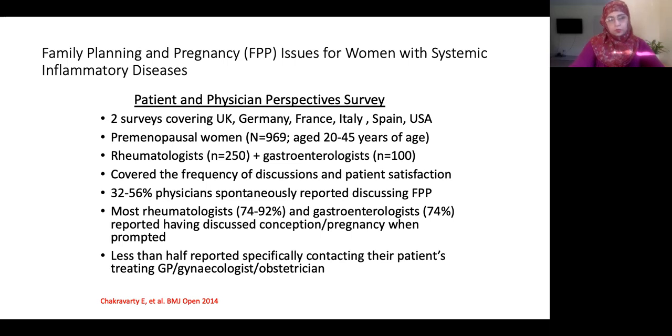So there have been 2 large surveys which covered UK, France, Germany, Italy, Spain, and USA. These were women aged between 20 to 45, premenopausal women. There were 250 rheumatologists and 100 gastroenterologists who covered the frequency of discussion and the patient satisfaction with the discussion.